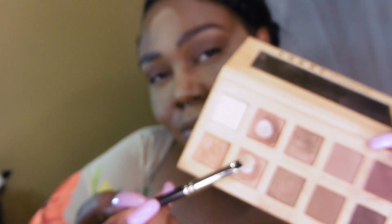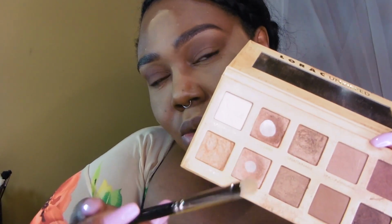For my lid color, I will be using the LORAC Unzipped palette, 2 shades, Unbelievable and Unreal, and to apply that, I will be using a MAC 230 brush.